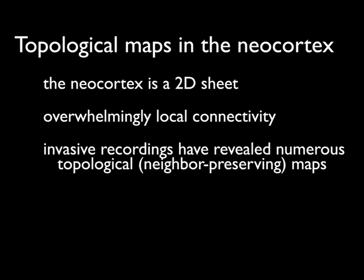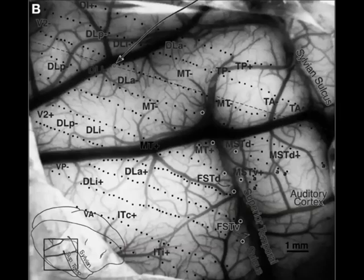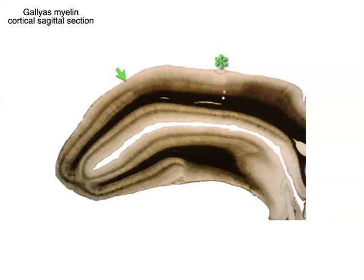So the cortex is a thin 2D sheet with overwhelmingly local connectivity. So here's an owl monkey, and this is some work that I did many years ago. If you look at where the star is, that's a blood vessel. Now we'll look at a myelin-stained section perpendicular to the surface. It looks like that, and you can see the blood vessel under the star. Some of the areas are relatively easy to find. You can see the V1 border is very clear at the arrow.